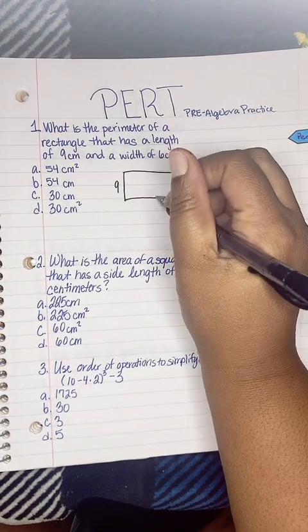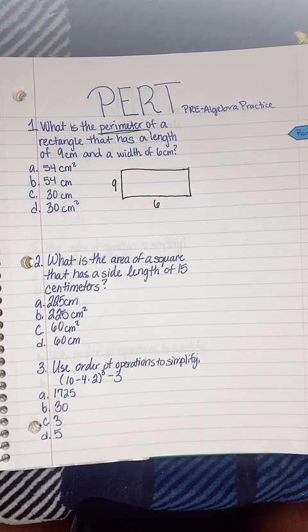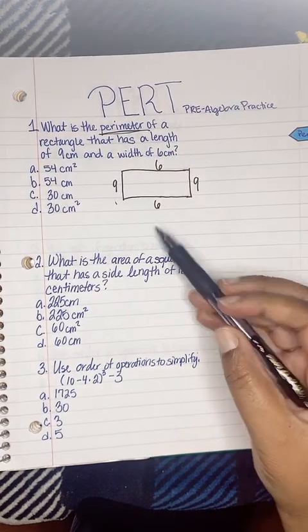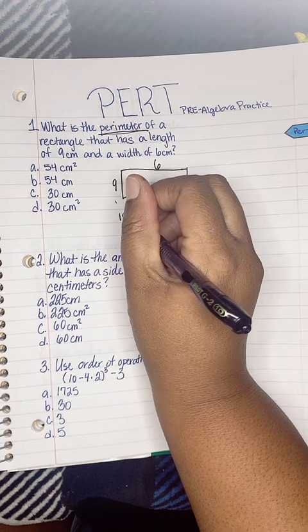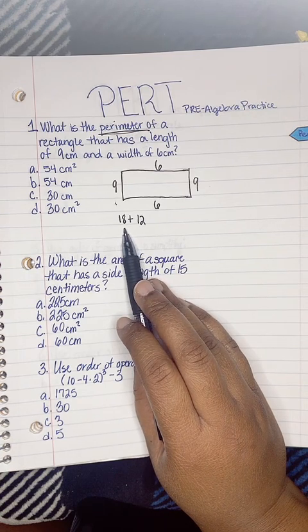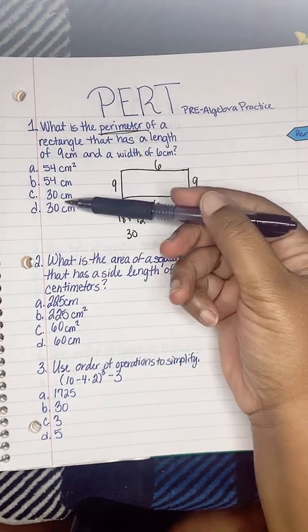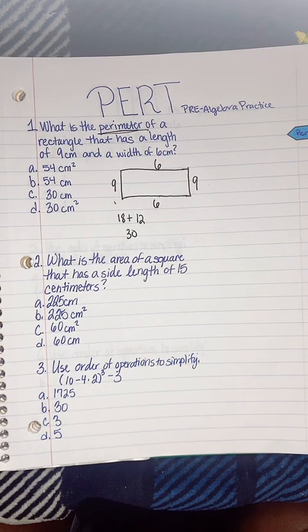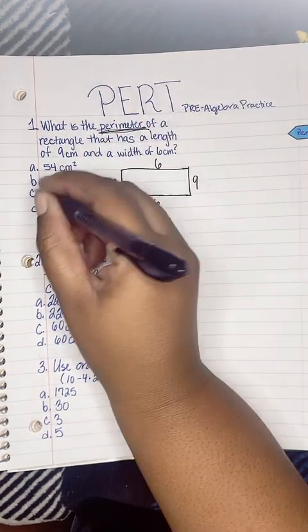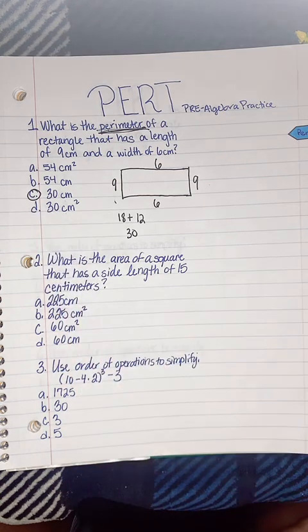So we have a length of 9 and a width of 6, okay? And whenever we find the perimeter, this is the huge thing, you guys. You have to understand what perimeter means. Perimeter means the border. And what we're going to do is we're going to add the sides, okay? So we're doubling 9 plus 9, and that gives us 18. And then 6 plus 6 gives us 12. And then we should get 30. Now, you see what they did here. You see how they both put 30 here, right? One is centimeters and one is centimeters squared. By just looking at this perimeter, you have to go with C because squared means we're finding the area and not the perimeter. So it is C.